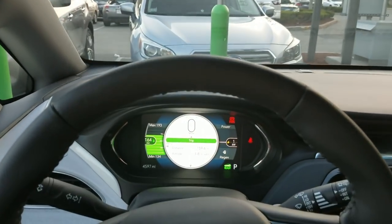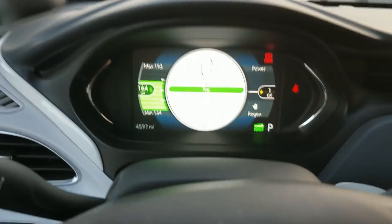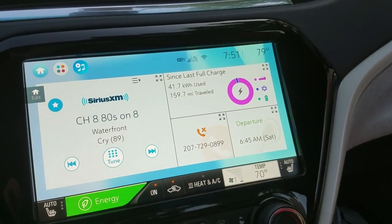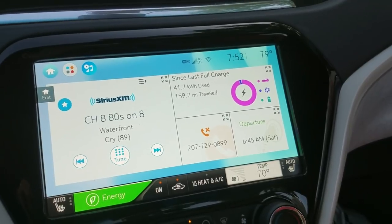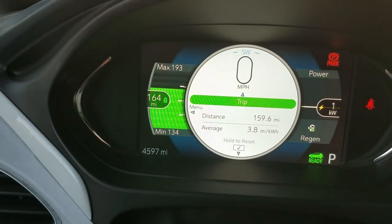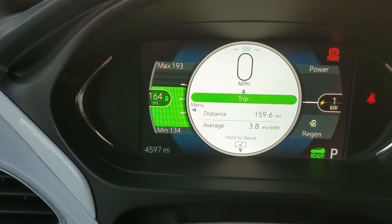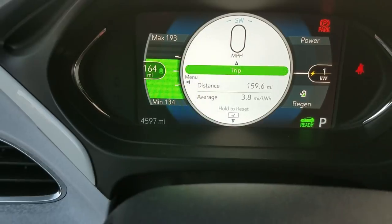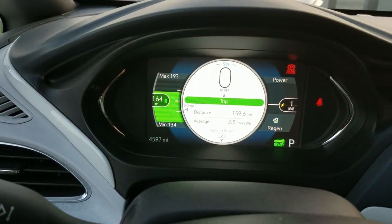There we go. We're all set. What time is it? Oh, the time's over here. It's only 7:51, so we weren't here for even just over half an hour. We were at like a quarter of a charge, and now we're just under three quarters of a charge, with a minimum of 134 miles that we can do. And we only need to go like 58, 59, 60 miles.